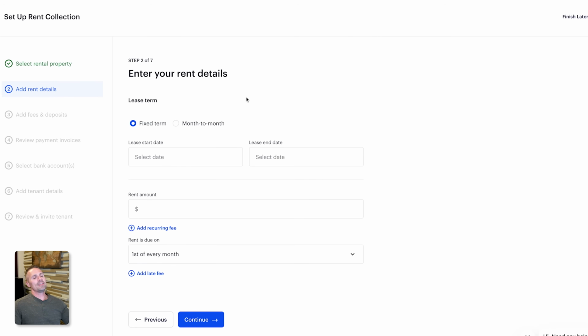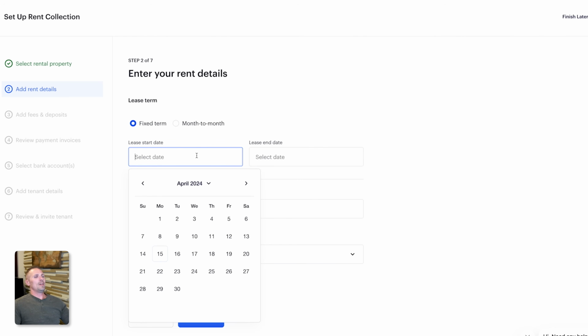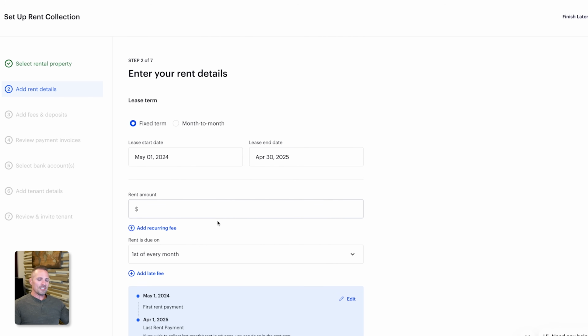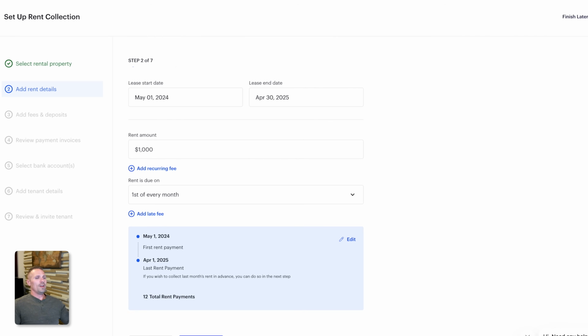And we can say if we want the lease term to be fixed or month to month. And in my case, I'm going to say it's going to be fixed. And we can select the lease start date. Let's say this is going to be May 1 and it's going to end on April 30 of next year. And we'll go down here and put the rent amount. Let's just say it's $1,000. And this is going to be due on the 1st of every month. Go ahead and click continue.